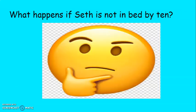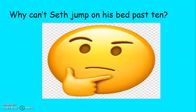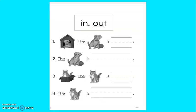What happens if Seth is not in bed by 10? Oh, what happens? That's right. Seth's dad gets mad if Seth is not in bed at 10. Why can't Seth jump on his bed past 10? Do you remember why? That's right. Seth must get in bed at 10. Nice job with those questions, boys and girls.